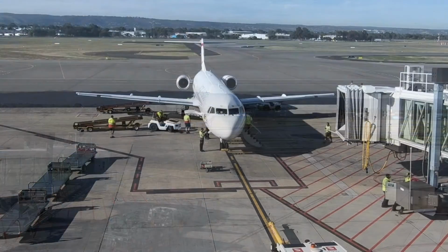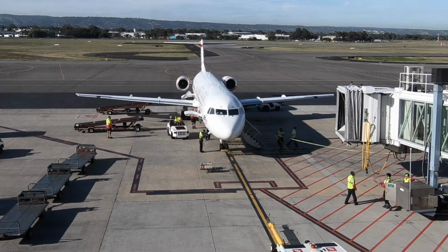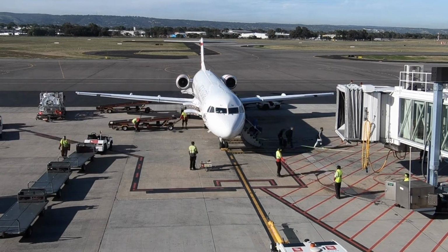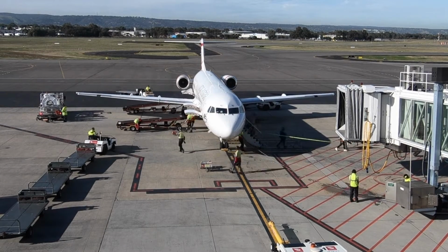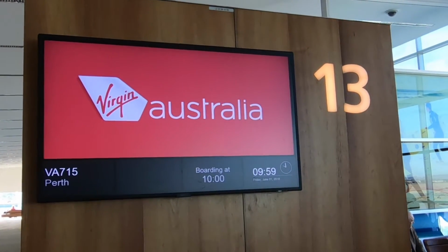Virgin's Fokker 100s are in an all-economy layout with 100 seats each. Virgin's Fokker 100 fleet has an average age of 25 years and was operated by Sky West Airlines until Virgin purchased that airline in 2013.